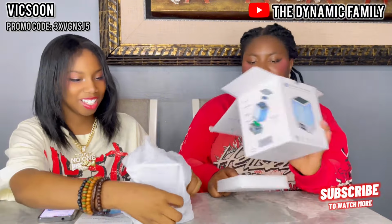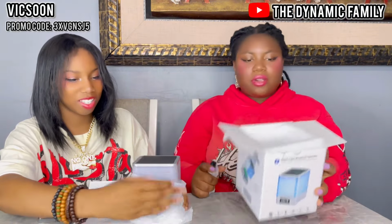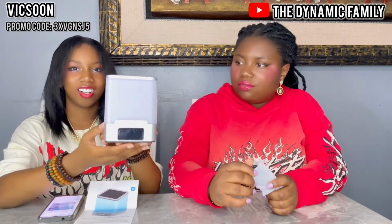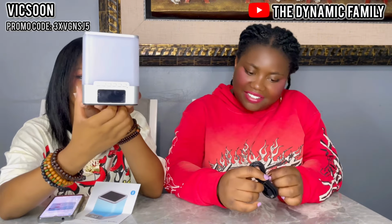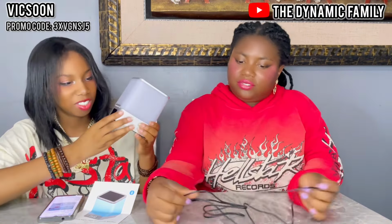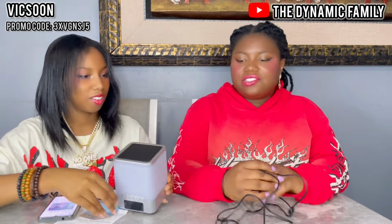Look at it. It's so nice. It looks so cool. It's the perfect home decor. Oh my gosh. Look at it. The 3-in-1 all-in-one. You can put a micro SD card in here. You can also put a USB in here, which is really nice. This is so cool. And it has Bluetooth. Everything is just so amazing about this product.